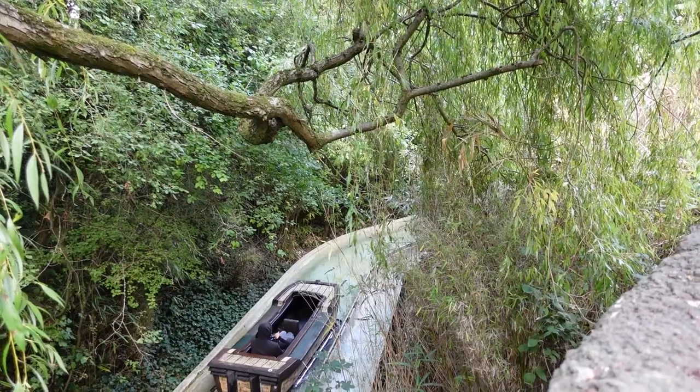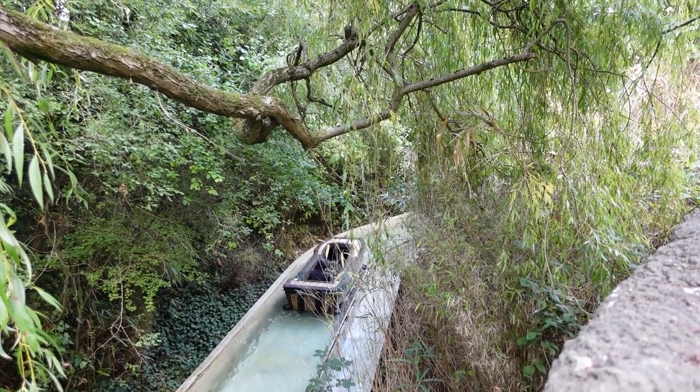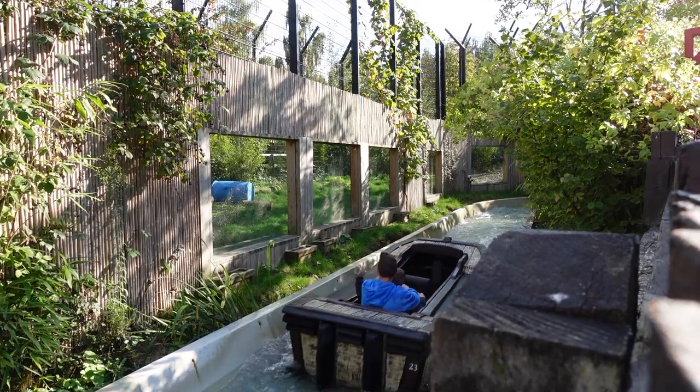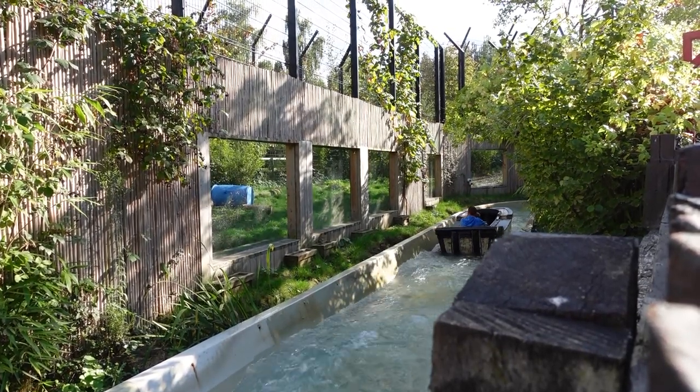It is a plus size ride, no ride restraints. You do need to be able to step down into the ride vehicle and then lever yourself back out. Although the ride operative did give us a hand to help us out of the ride vehicle.